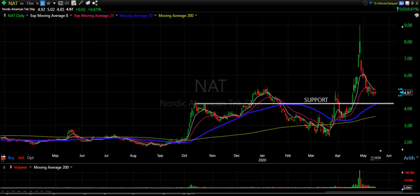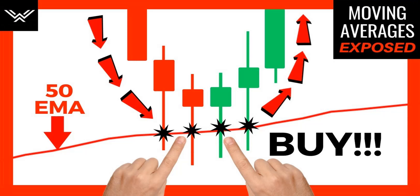Right here I have the current daily chart of NAT pulled up, and as of right now, it's trading just under $5 a share. The white line is a support line I've drawn, and as you can see, it's at the same level the 50-period simple moving average is at, which is represented by the blue line on the chart. If you're familiar with technical analysis, you know when price breaks sharply above the 50-period simple moving average, when price comes back down, that same moving average becomes a strong area of support.